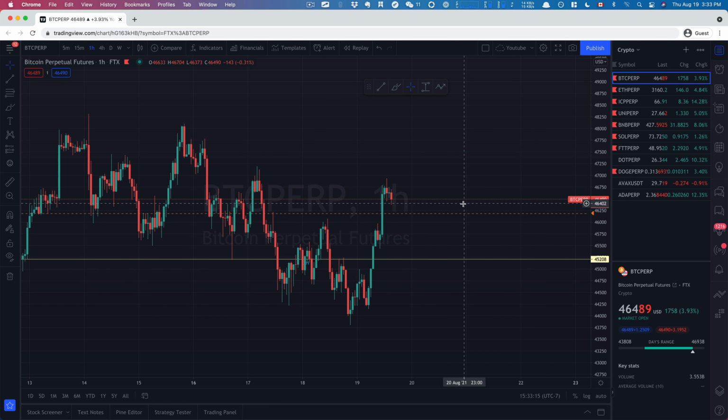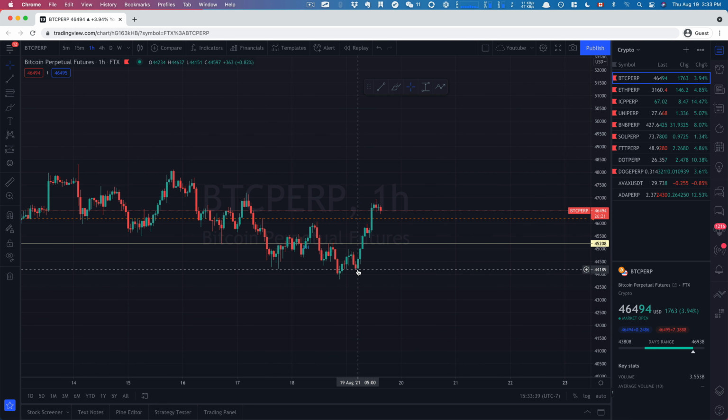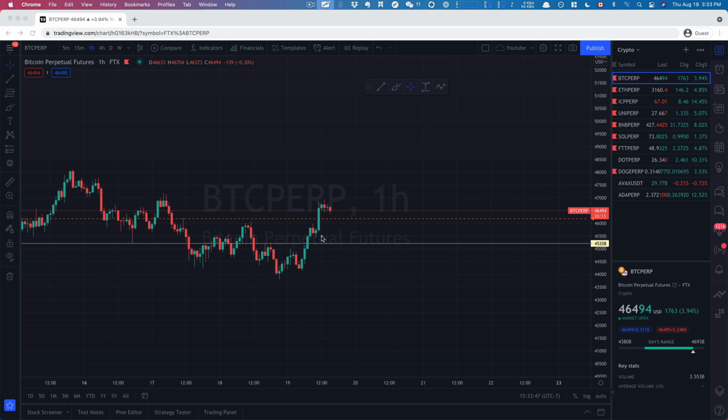Very strong growth from here, very strong. Unfortunately I didn't have any positions open because I slept in today and didn't wake up early enough. This was around 5 a.m. I should have. Yeah, I'm going to wake up at 5 a.m. starting tomorrow. There's another opportunity here to get into the market. This is a very clear step back right here, right? This retest of the support line.